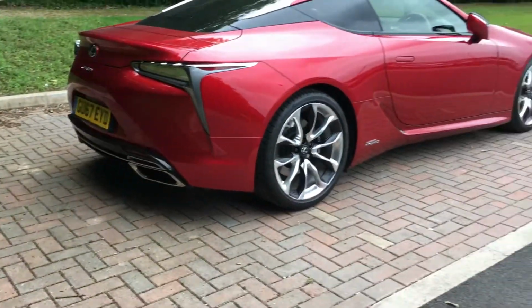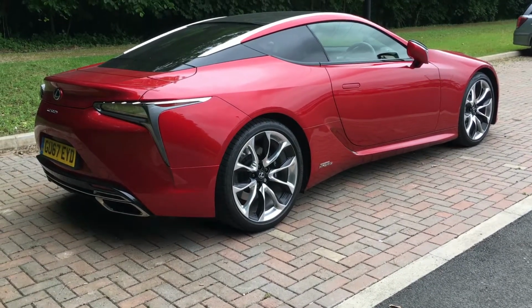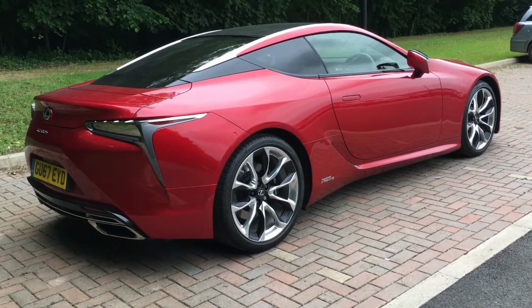Again, there's not many cars that are better looking than this Lexus LC, and thank goodness Lexus stuck to their guns and designed this car. So let's take a look at the inside now.